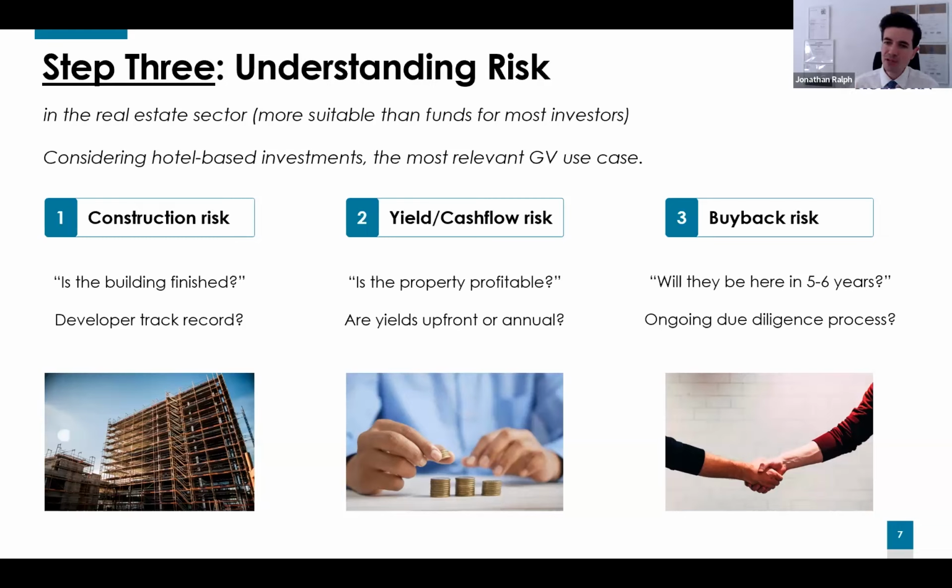Now, for most investors, the buyback is the exit strategy once they have their Portuguese passport. So it's crucially important that it's reliable. And a buyback is only as good as the counterparty that is buying the property back from you. So essentially, who am I entering into this agreement with? Who am I agreeing this with? Very, very important question for you to ask yourself.